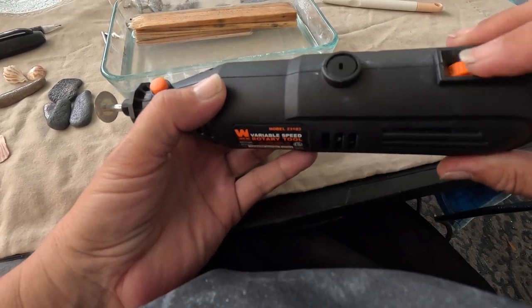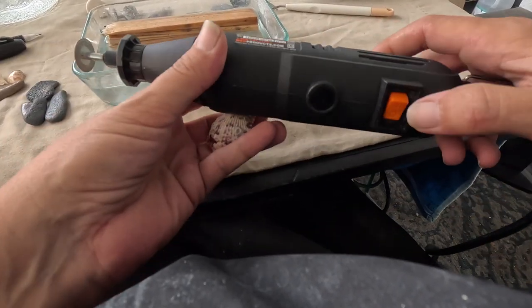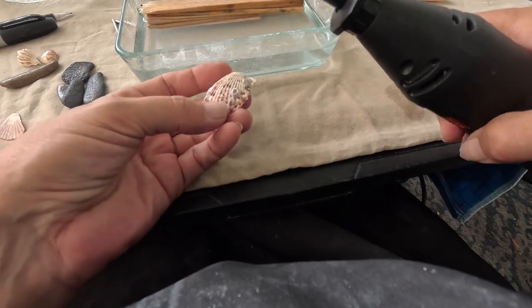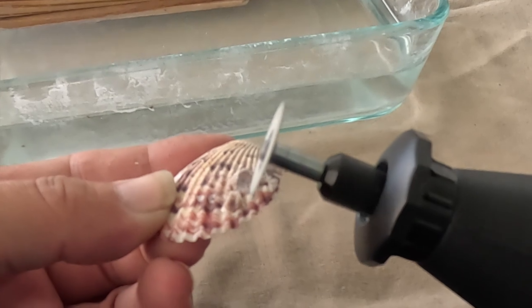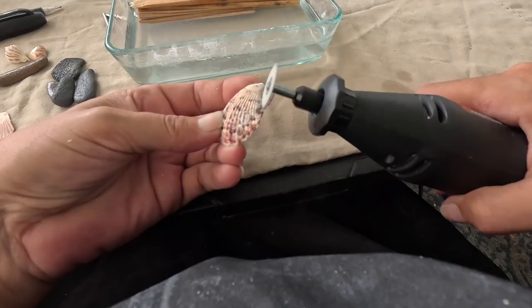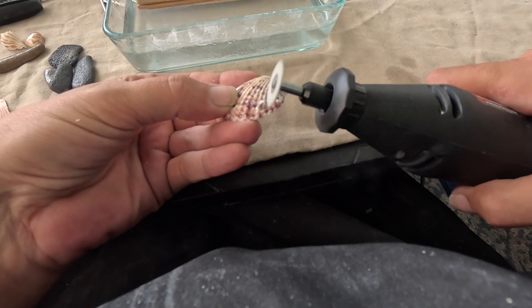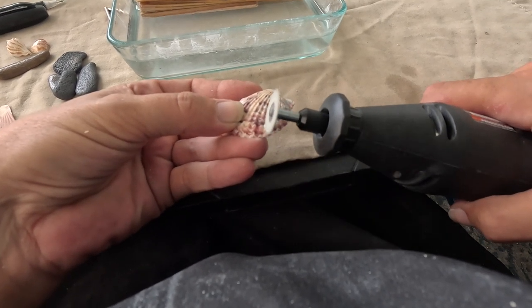I'm going to turn this up to 3.5-ish, roughly. Oh, that's a good speed. And we're going to just hit these barnacles, and they're going to smash right out of there. See that? Look at that junk, just coming right off of there.